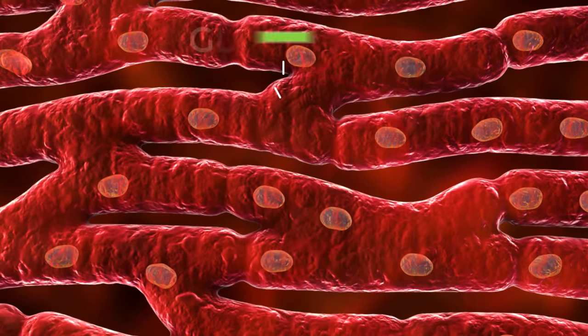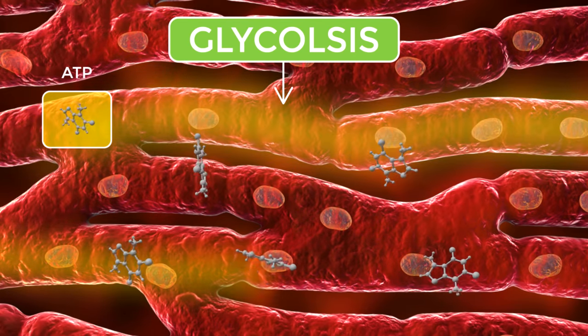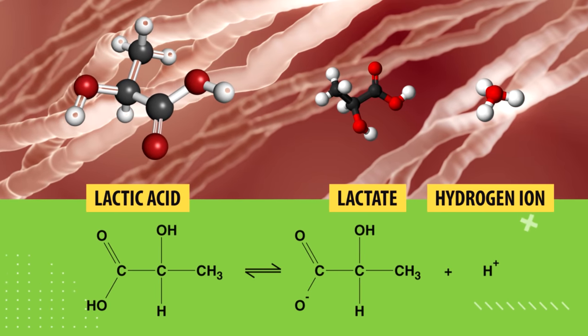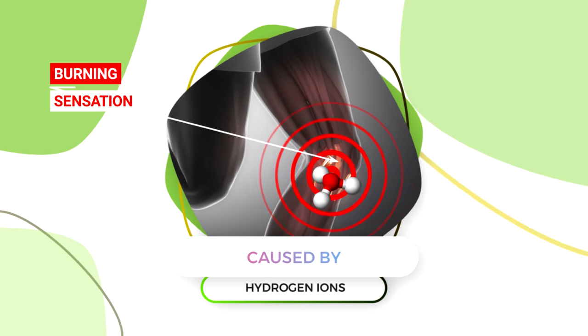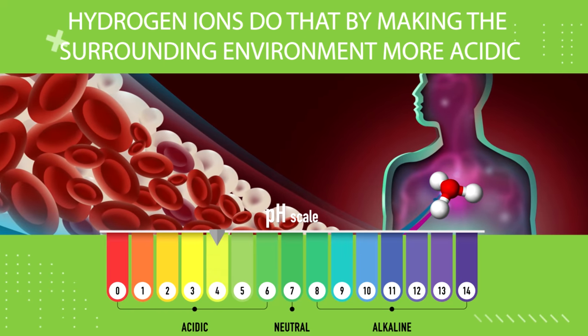So when your body uses glycolysis to generate ATP for energy, a byproduct that's left over is lactic acid. That lactic acid quickly separates into a hydrogen ion and lactate within the muscle. And the burning sensation that you experience is actually caused by hydrogen ions, not the lactate. Hydrogen ions do that by making the surrounding environment more acidic.